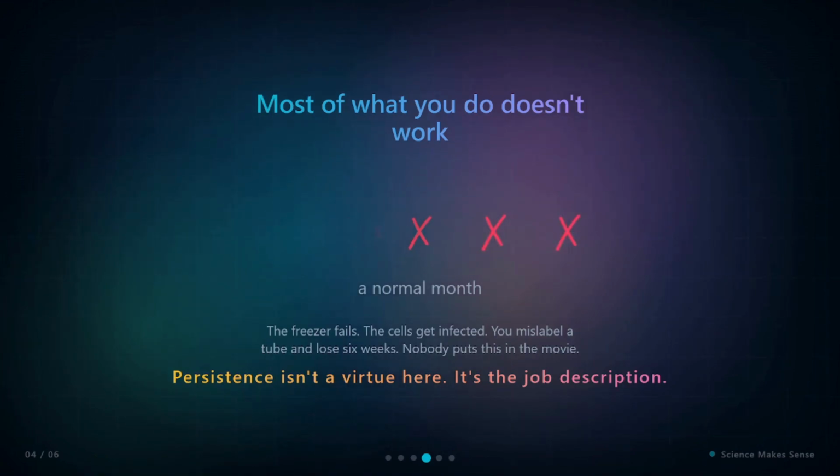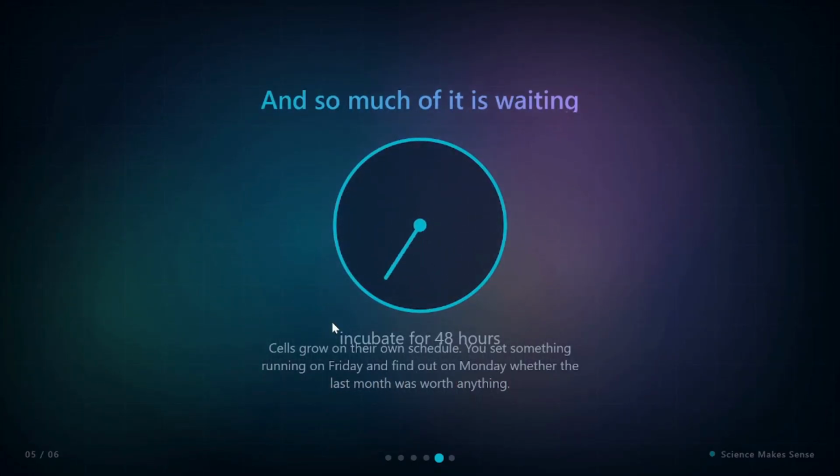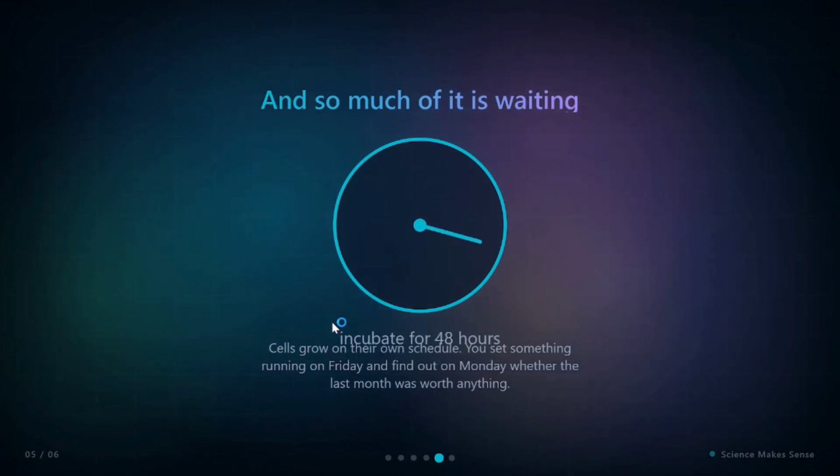The experiment doesn't care how clever you are. And so much of research is simply waiting. Cells grow at the speed cells grow. You cannot rush an incubation. You set something running on a Friday afternoon, and on Monday morning, you find out whether the last month of your life was worth anything.